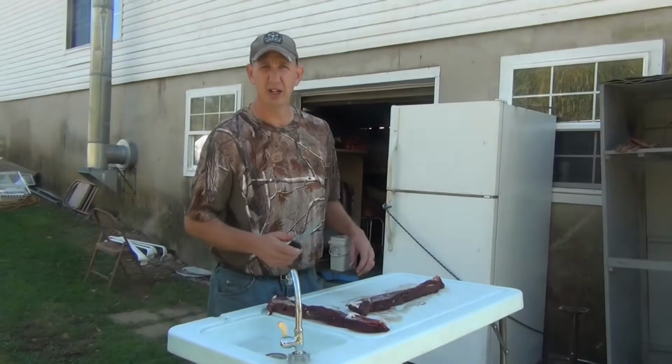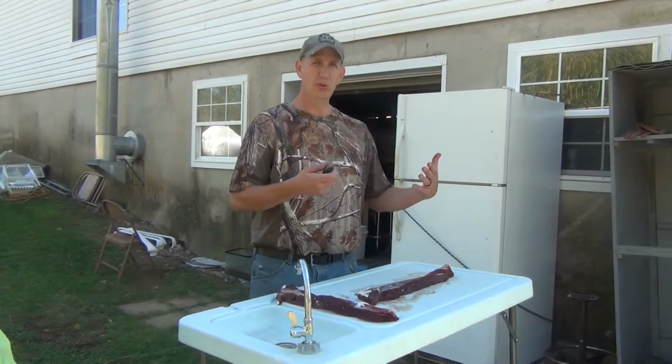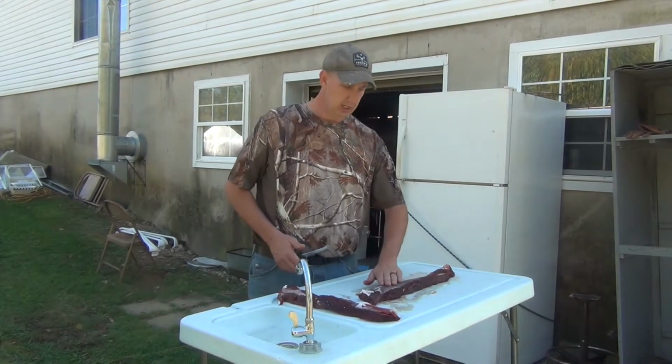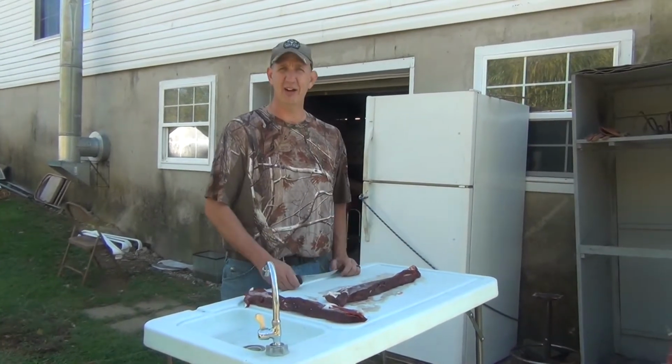A lot of it. You good? All right, so what I like to do with our tenderloins is I usually cut them when we're going to cook them, but I mainly just want to get all the little excess fat off. There's this white little filmy membrane on the outside. I like taking that off.